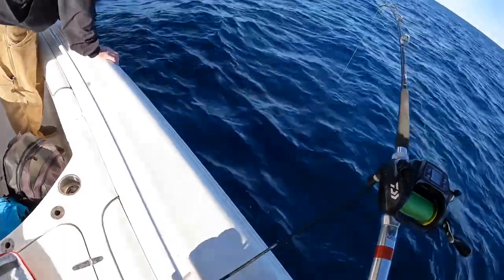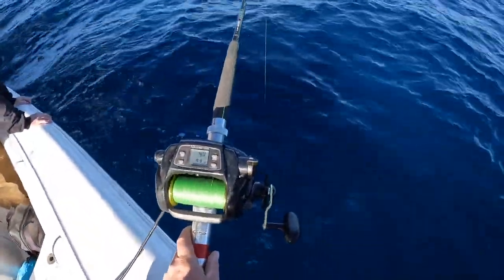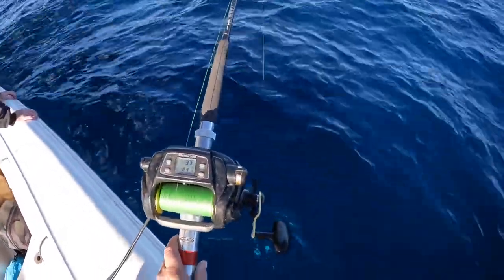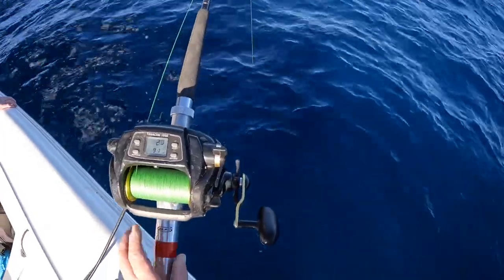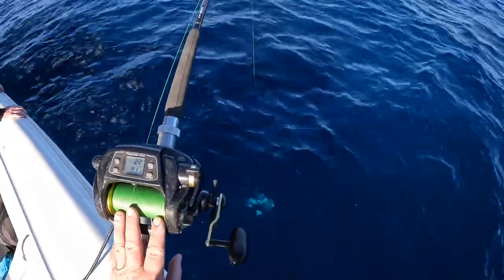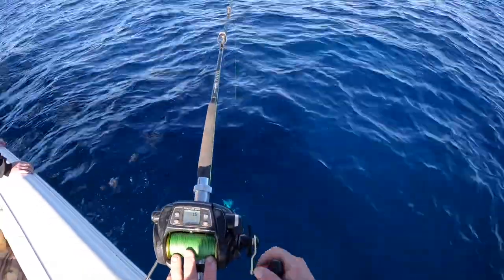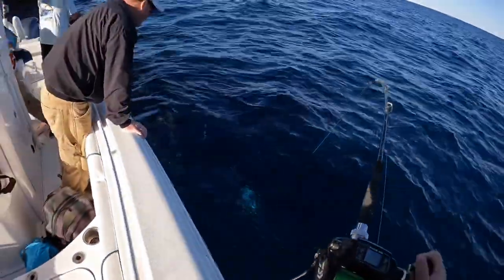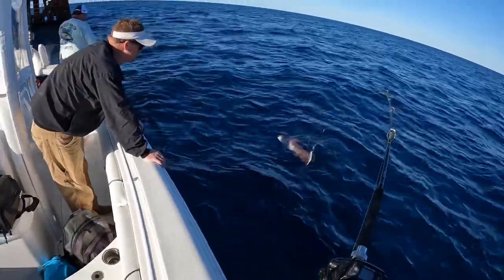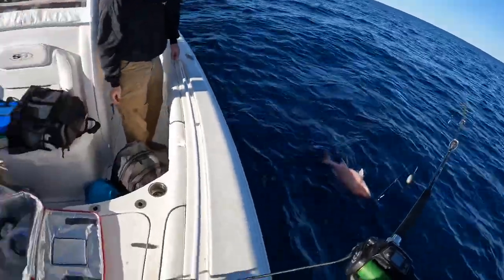Joey's had one over here reeling up real slow. Let's see what it is. It's been taking some drag. Hopefully no red. Come on, no red. Yeah, it looks like it's red. Definitely a monster snapper again. Golly. Monster snapper. I swear.